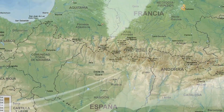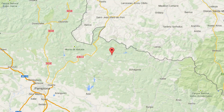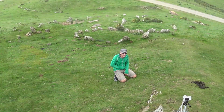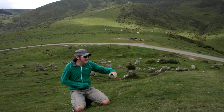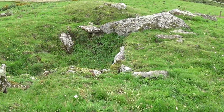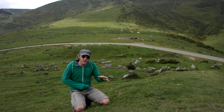We were almost at the other side of the Pyrenees, and we went to our first of the many groups of stone circles. When we arrived, they were hiding in the clouds, but luckily they cleared up so we could film. So we're deep in the Pyrenees again, not far from the French border, at a place called Aspegui. And we've come here because there are quite a lot of megaliths in this area. There are 5 or 6 dolmen, there are some tumulus, there's a menhir, and there's tons of stone circles. We're not sure how many exactly, probably in the area of 15.